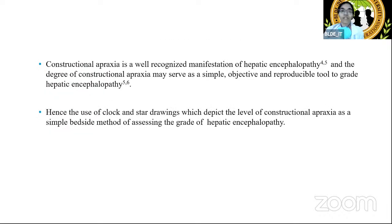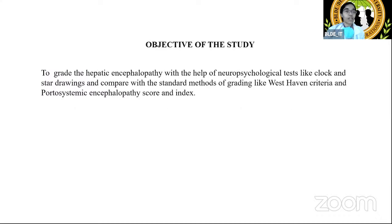Constructional apraxia is a well-recognized manifestation of hepatic encephalopathy, and the degree of constructional apraxia may serve as a simple, objective, and reproducible tool to grade the hepatic encephalopathy. And the grading is necessary to understand the evolution of disease as well as the response to our treatment. Hence, the use of clock and star drawings, which depict the level of constructional apraxia, as a simple bedside method of assessing the grade of hepatic encephalopathy.